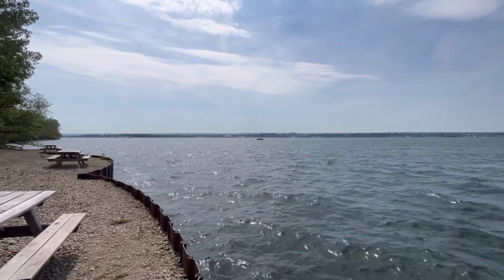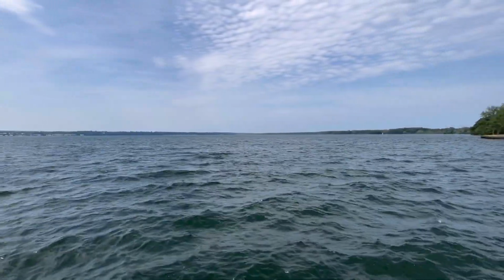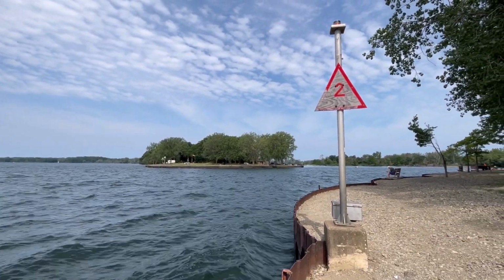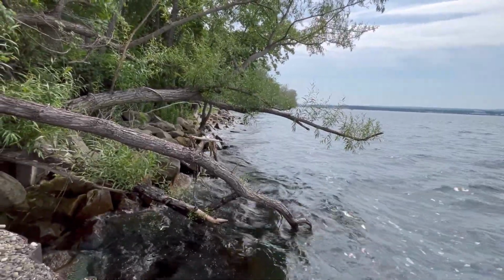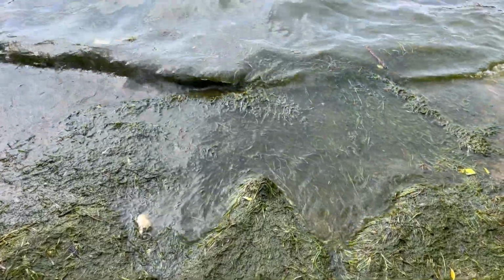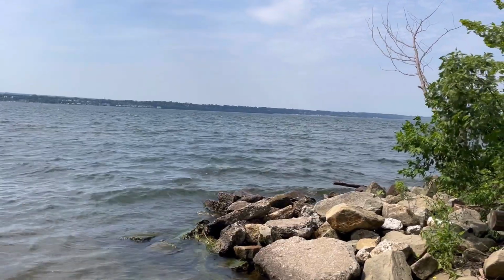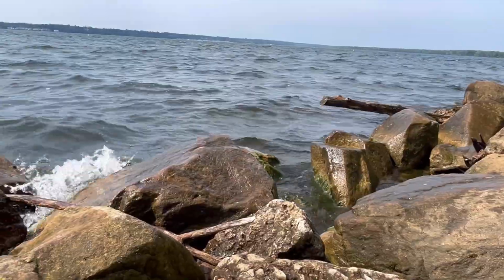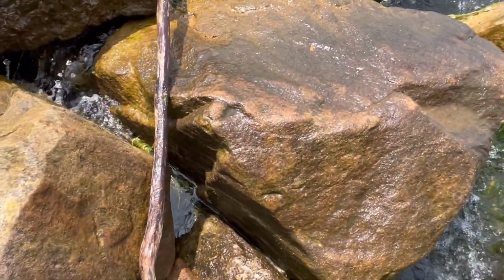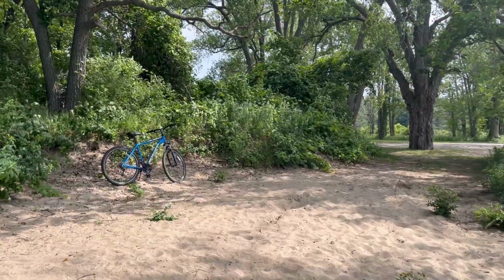This is a kind of 270 view of the far end of the East Pier, the lake area. And then after this, we will go down into kind of a sandy area that was hidden also on the East Pier. Here I put the bike in the frame for scale.